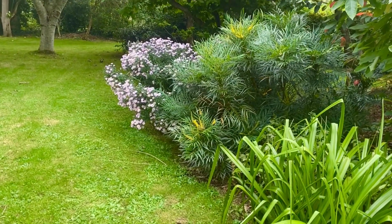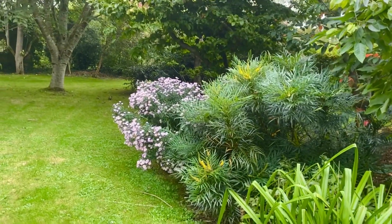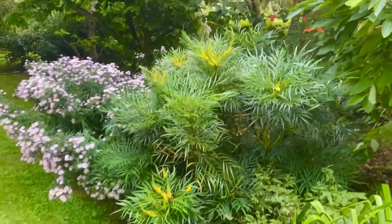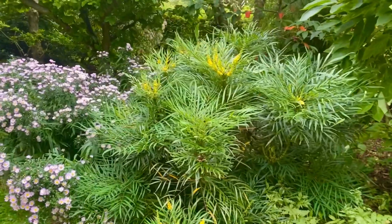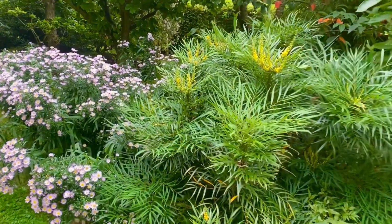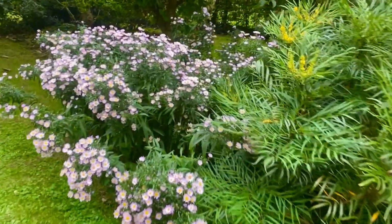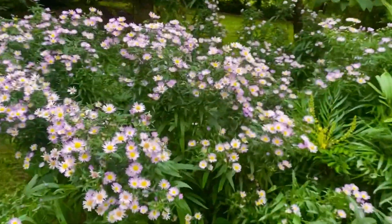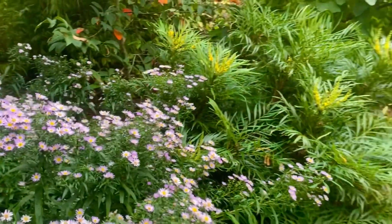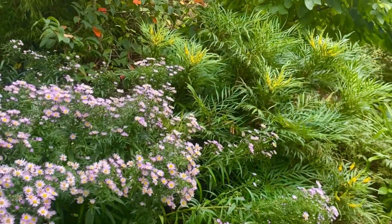Coming up the steps. It's quite a nice combination, which I like, and that's this Mahonia Soft Caress. Yes, it is soft, I suppose, with an aster here. And I think the two go together rather well.